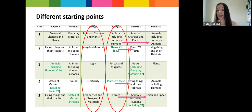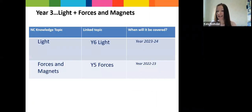But we've also got all of Spring 1 and all of Year 3 that we've not thought about, where that might be tracked and where that might be covered. So Year 3, the two topics during the 2021 lockdown were light and forces and magnets, obviously for this particular school. And these two topics are fairly simple to track in terms of the fact that those topics are revisited in later year groups. So light is covered again in Year 6 and forces and magnets is covered again in Year 5, albeit very different objectives. However, it's that different starting point.